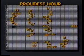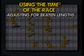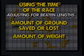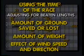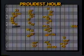Each number on this sheet represents a performance rating for one of Proudest Hour's races. The figure has been arrived at by using the time of the race in hundredths of a second and adjusting for beaten lengths using Thoro-Graph's unique formula, the amount of ground that Proudest Hour saved or lost on the turns, the amount of weight he carried, and the effect of wind speed and direction during the running of the race. Our own Thoro-Graph trackmen record these variables and hand time each race.